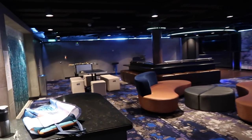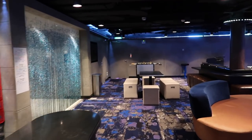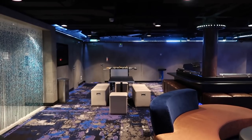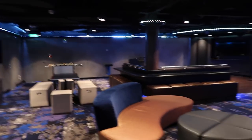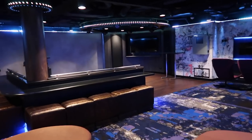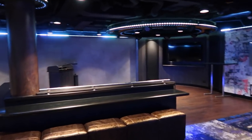Okay, no one's currently in, so we're just going to give a quick peek in here of what the teen club has to offer. Our kids have spent a lot of time in here. We've got foosball over in the corner, comfortable seating through here. We've got a dance floor in the back.